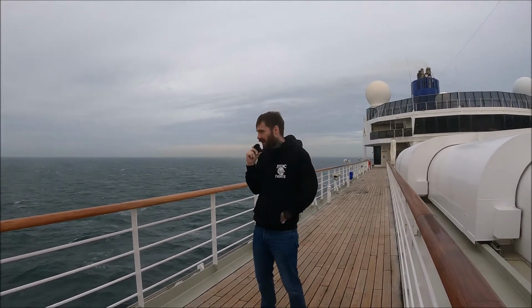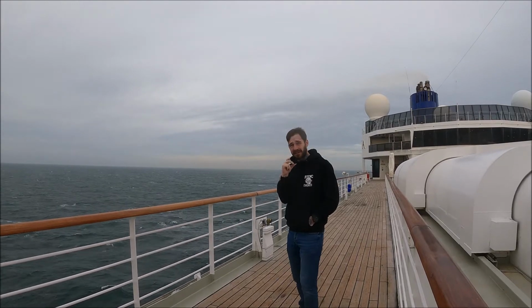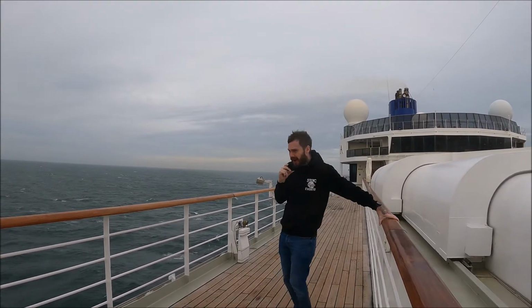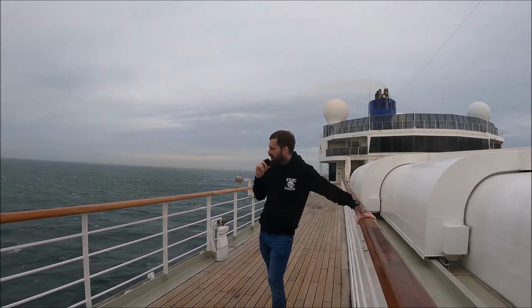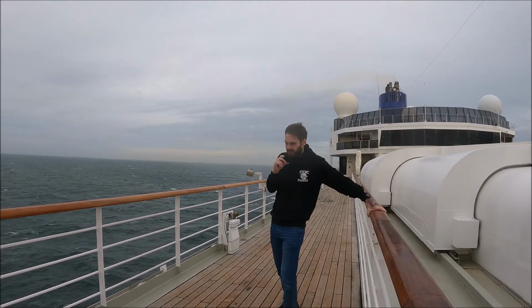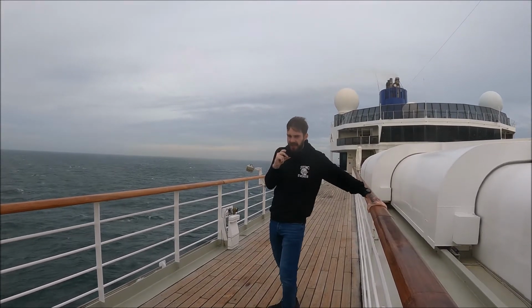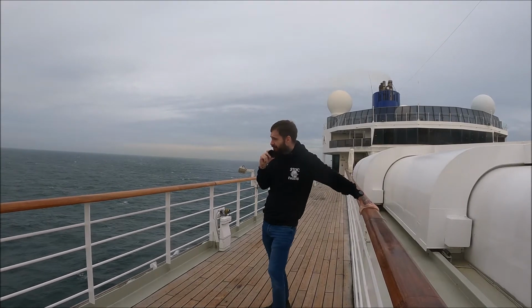So, ladies and gentlemen, we have left Rotterdam. We're on our way back to Southampton, obviously via the English Channel. We have been advised by the crew on board and the captain that we're going to be going into 50 knot winds, so it's going to get quite rough. We've just come out really quick, just to get some fresh air before it starts getting a little bit lively. As you can see, it is incredibly windy.